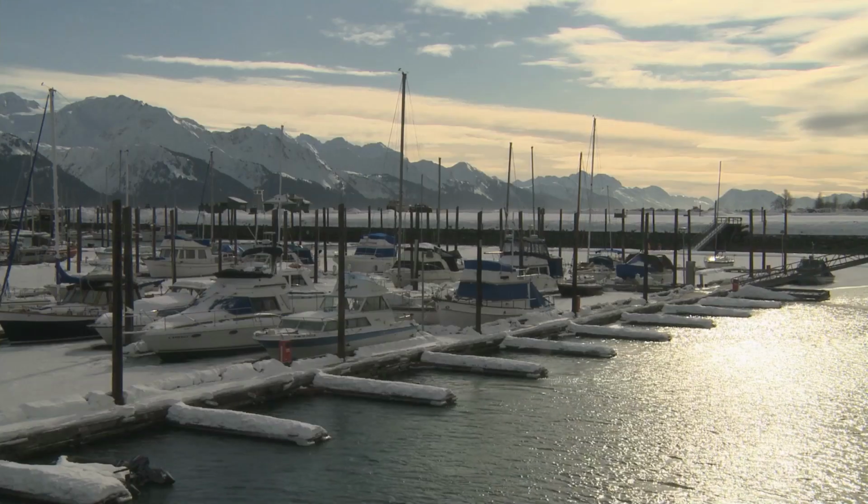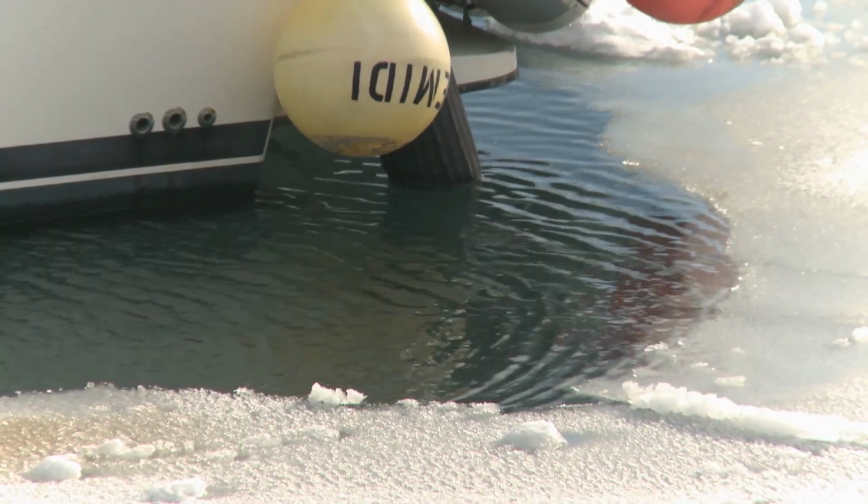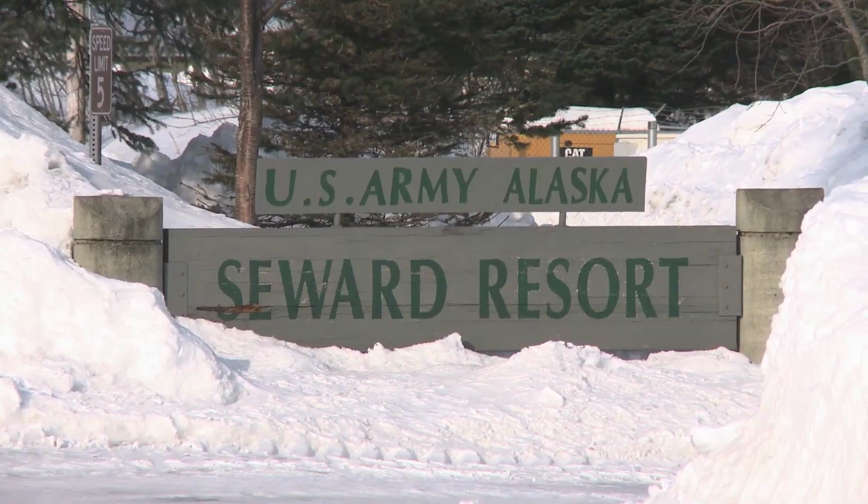When fishing in the cold air and the open ocean is less than ideal, military members may turn to other avenues for enjoying Alaska's vast beauty. One of those avenues is the Seward Military Resort, located in Seward, Alaska.